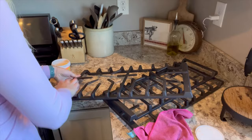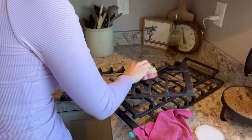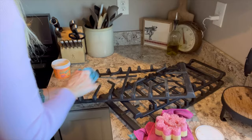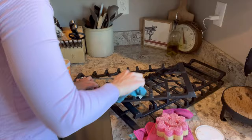And this paste works, I'm not kidding. You definitely have to look into cleaning paste, or making your own if you want to do that too. Definitely check it out, because this got all the scuff marks off, all the dried on, stuck on crumbs and food. I definitely will be doing this more often, just to make sure our appliances are staying nice and clean.